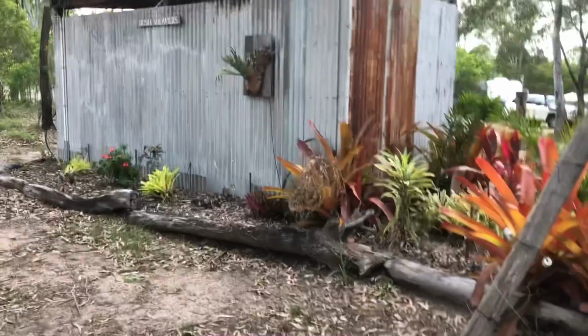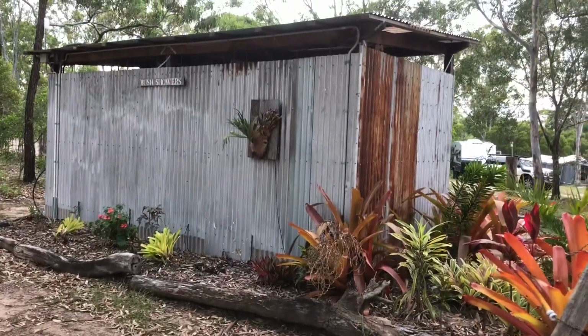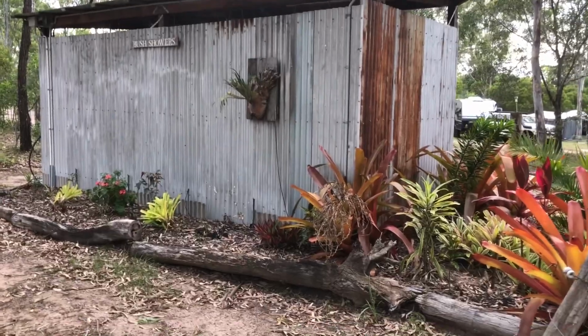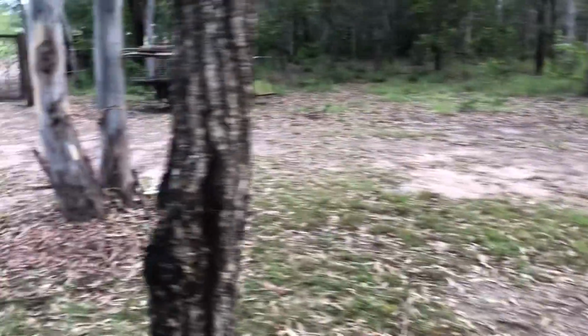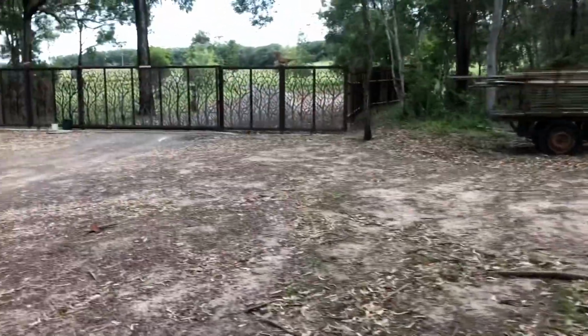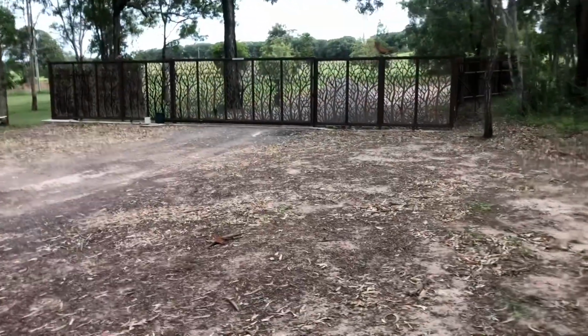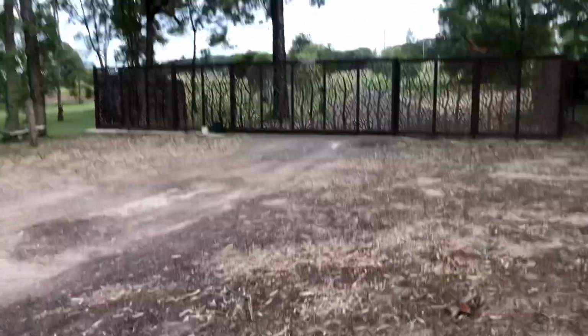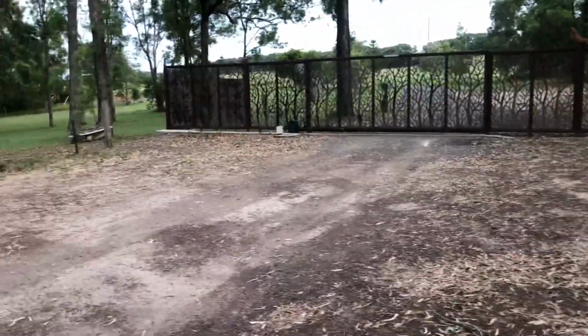Here's the bush shower block. They're private use showers, so you can hire them. They're $5 a night. Beautiful watering can feature. So this is our security gate at the front, and you can only get into the park if you've got a reservation.